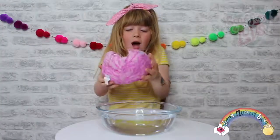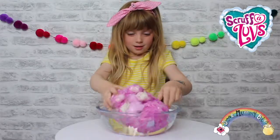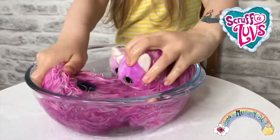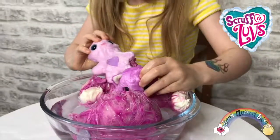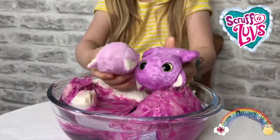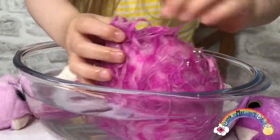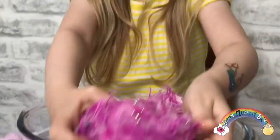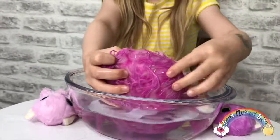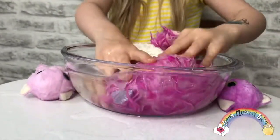This is my favourite part. I like washing them and making them all better. Let's see. They're cats! Oh, I knew they were cats. I knew that.